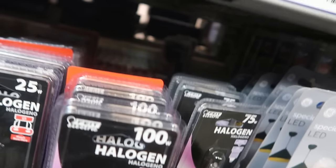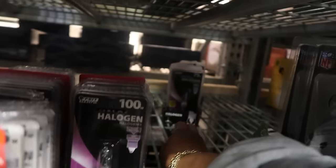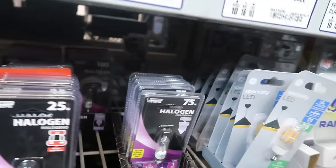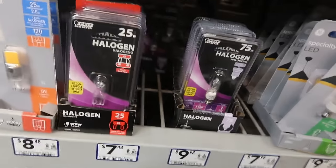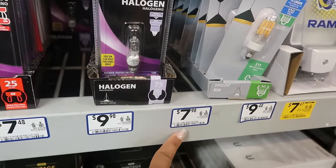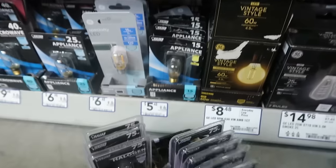Hold on, you guys, because I need, let me think, six, seven. I need eight of these things. So there's only four right here. Oh my goodness. I can't reach it. I couldn't reach it. Whew. One, two, three, four, five, six, seven, eight, nine. I needed eight. So just to be safe, I'm gonna go ahead and get all nine. And these things are, I believe, either $10 a piece or $7.98. 75 watts, $7.98 a piece.